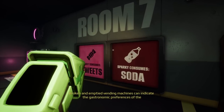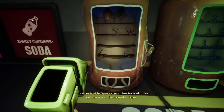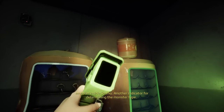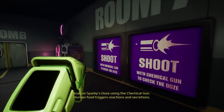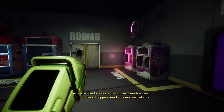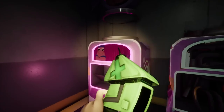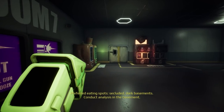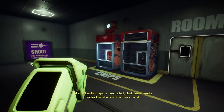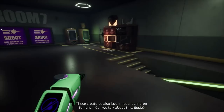Can indicate the gastronomic preferences of the monster inside Sparky. Another indicator for determining the monster type. Analyze Sparky's reaction using the chemical gun. Human food triggers reactions and secretions. Preferred eating spots: secluded, dark basements. Conduct analysis in the basement. These creatures also love innocent children for lunch. Can we talk about this, Susie?